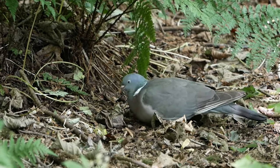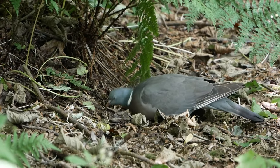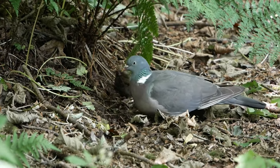The wood pigeons long ago finished nesting. They now spend most of their time pottering around on the ground looking for scraps of food.